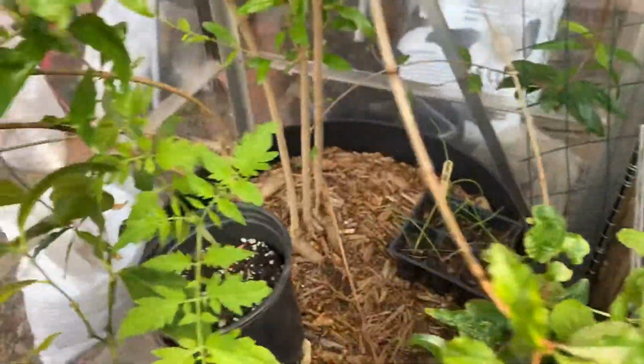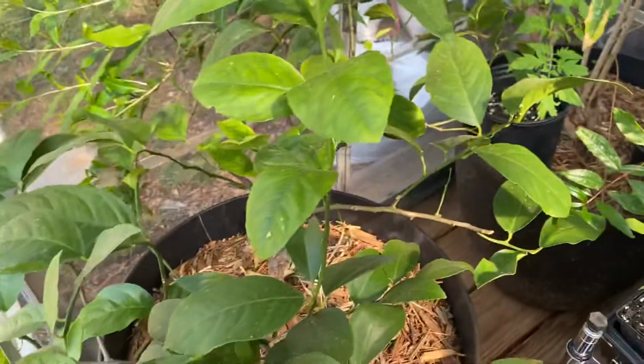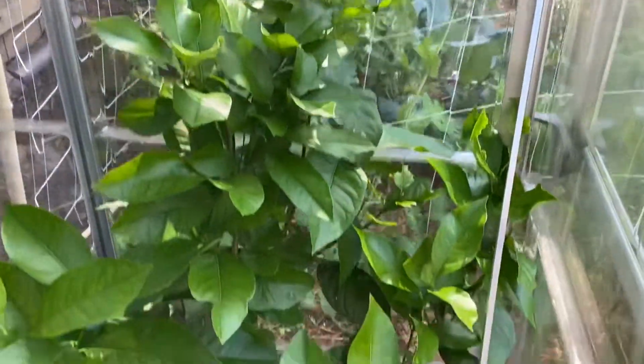Red onion starts. I think that is something. And citrus. That one's super happy, but not lots of leaves.